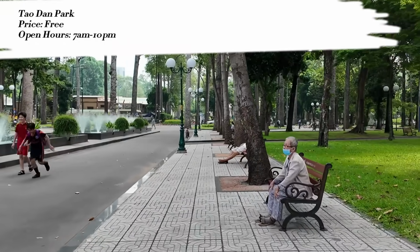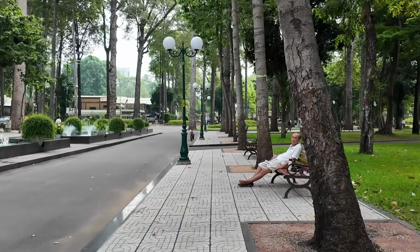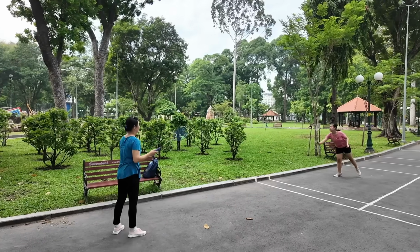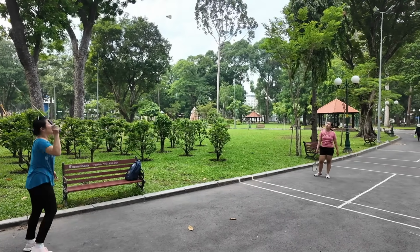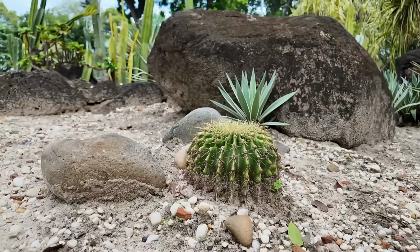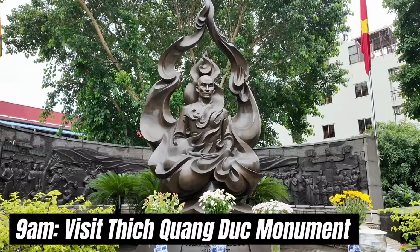Tao Dan Park is ideal for enjoying fresh air and relaxing in a crowded city. Oh, one more tip. If you want to find a decent public restroom in Vietnam, you can go to the malls or Tao Dan Park. You're welcome. The next destination is Thích Quảng Đức Monument.